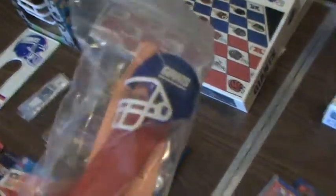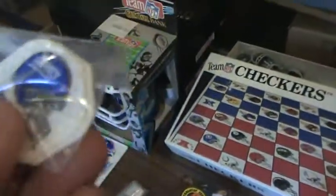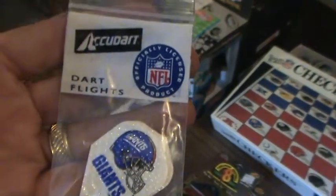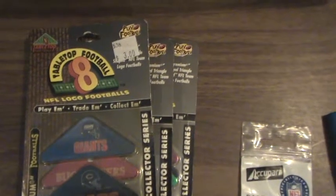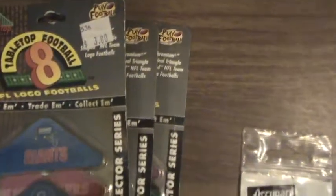Oh, this is classic, the PEZ dispenser. Little travel games. There's a Kazoo. New York Giants Kazoo. Dart flights. So it's kind of a game. In the game category, they look like guitar picks, but it says dart flight. So you put these on your dart and throw darts. These are those little flickers that we would flick when we're playing football in the cafeteria at lunch. There's 3 packs of those.